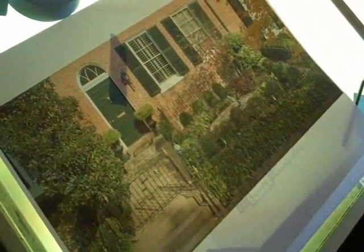Let's see. Is that one of the houses that you work on? Yeah. Is that your yard? Yeah, I take care of that. I did that. Did you design it? No, not really. I just replaced all the boxwoods there a lot. But now I'm designing it.